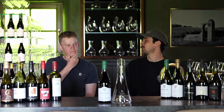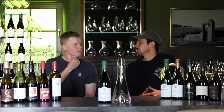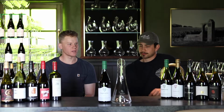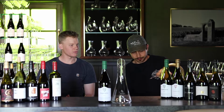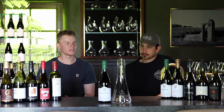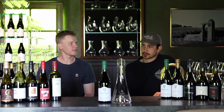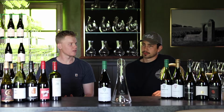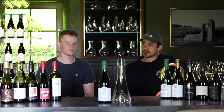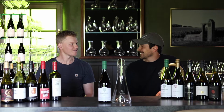Well, what do we expect from a Barossa red blend? I think a good balance between tannin and fruit weight. I suppose it would be good to see each variety in the blend, but not overpowering. I think balance is a good one. I think if they all have a synergistic effect, if they all work together.